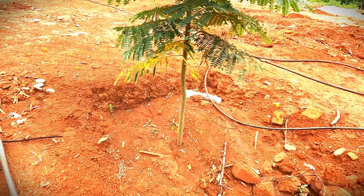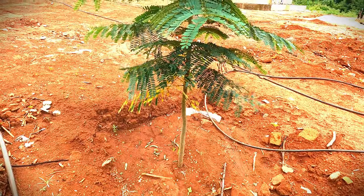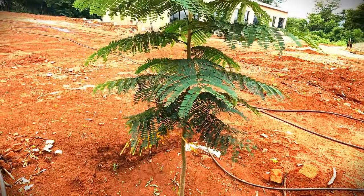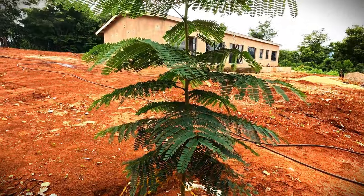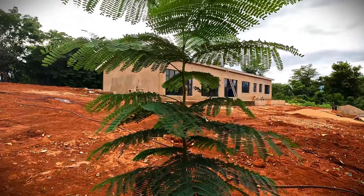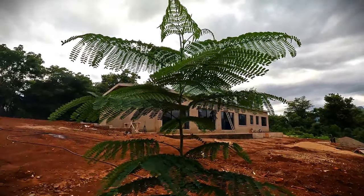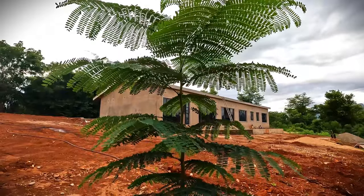So this is the first flamboyant tree. It's been growing rapidly. We attribute this to the rains. The more rains that we received in the last 2 to 3 months have really boosted the trees. So this kind of confirms the theory that to grow this faster, you need more water. We are quite impressed with how they are going.